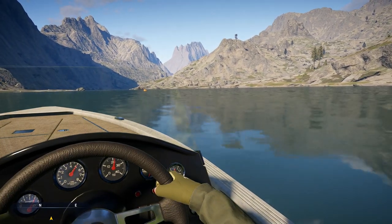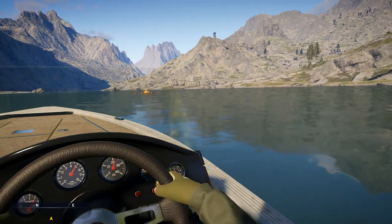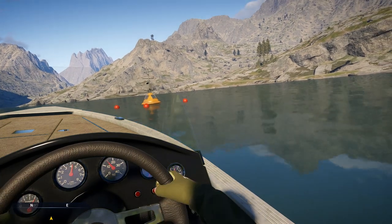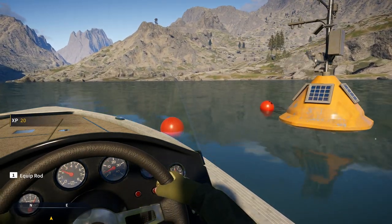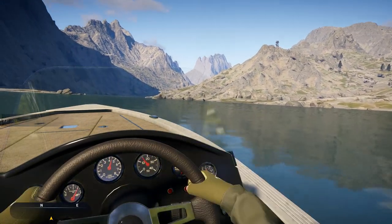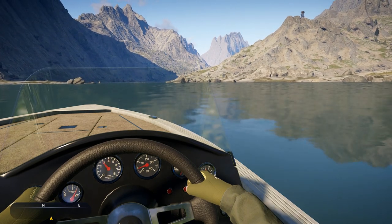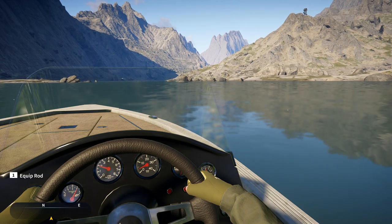Now these buoys, it's like a mission to collect these from what I found. So let's see if there's anything here. Yep, gotta report it. So the warden wants you to report certain things you find around the reserve, on the map, and you get XP and sort of coins for doing it.